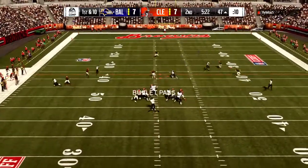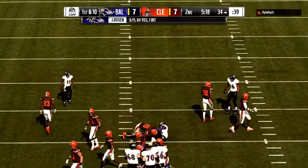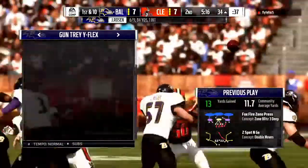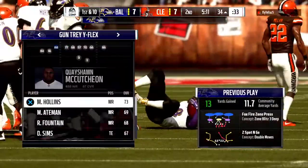Throwing now, Rosen on 1st down. Looking middle, and that's complete. And he gets this inside the 35-yard line. Another nice gain, 13 yards that time, and another 1st down.